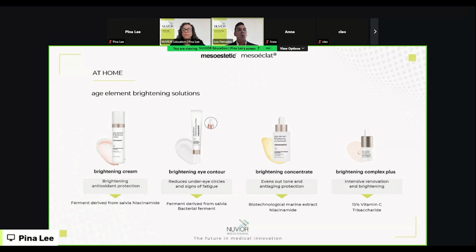It is suitable for treating the first expression lines, under eye circles, and signs of fatigue. Its main ingredients are hyaluronic acid, marine biotechnology extract, and our mesoepigenetic system, as well as vitamin C. Vitamin C is our main ingredient in this line in order to brighten the skin.